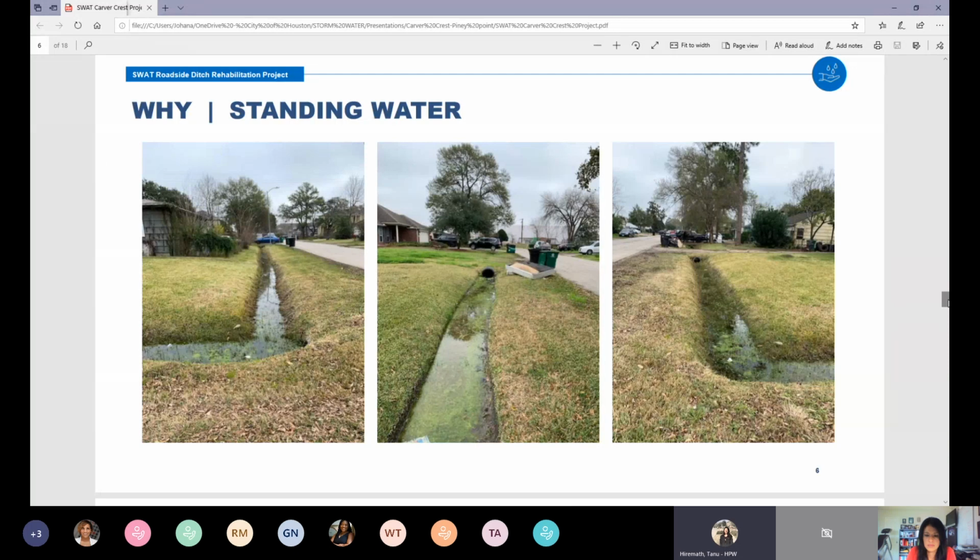And sorry, council member, what was the follow-up question after that? So the one about the process of trash.